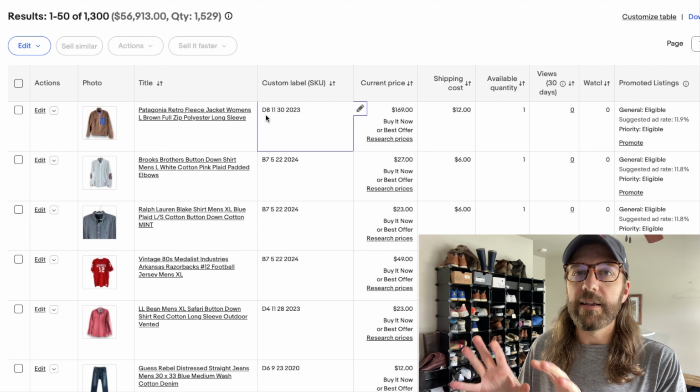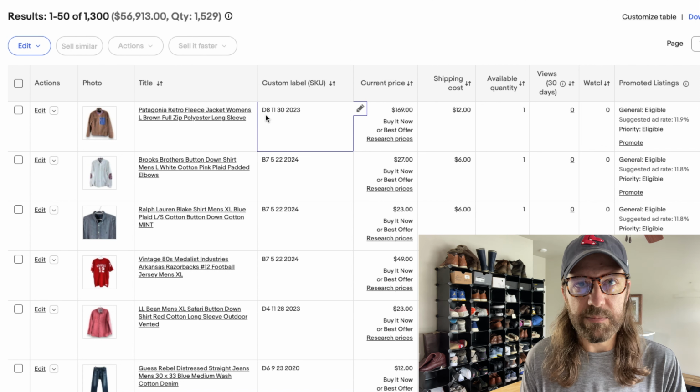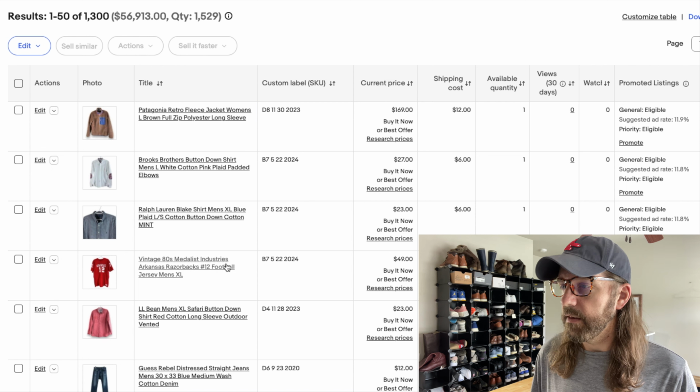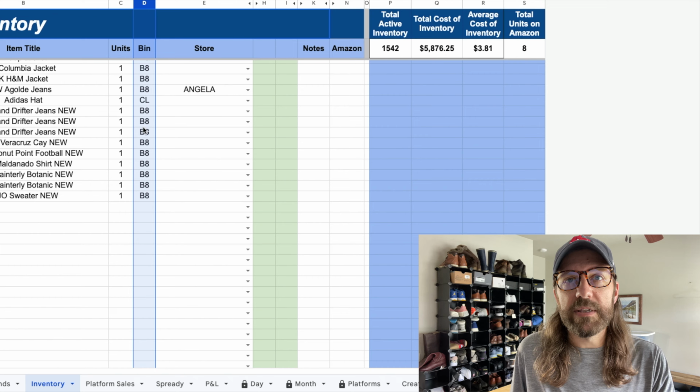So to stay organized, as you've seen, I've got two places where I put the bin that I just listed that item in: the custom SKU field on eBay and on my spreadsheet in the bin column. Both places will tell me the same thing, hopefully. Okay, so my spreadsheet tells me that an item is in B8. eBay tells me that an item is in B8. If that item sells, when I go to B8, I pull it. It should be right there, right? This almost always works. It hardly ever breaks down. I can count on my two hands how many times over the last 8 years that this has failed me.